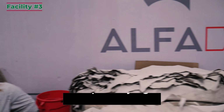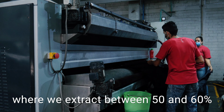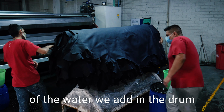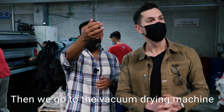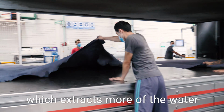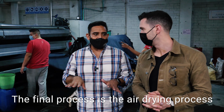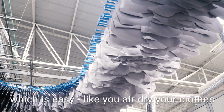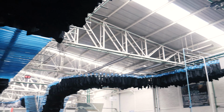Now the hides need to get dried out. How do we do it? Well, first of all, we go to the draining machine where we extract between 50 and 60% of the water that we add in the drum, so it comes like this. Then we go to the vacuum drying machine, which extracts more of the water with a vacuum and heat system. The final process is the air drying process, which is easy. You air dry, like you air dry your clothes. Yeah, that's old fashioned.